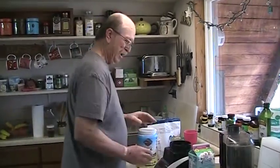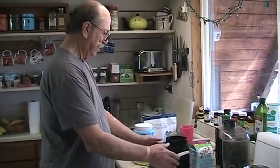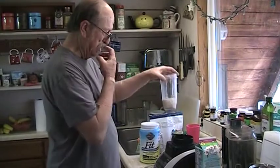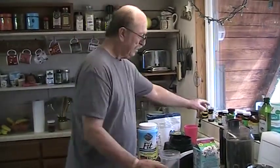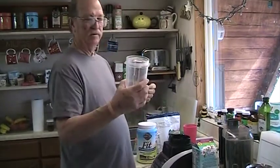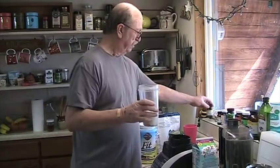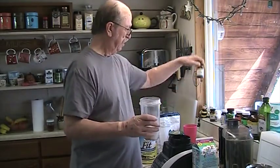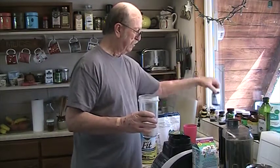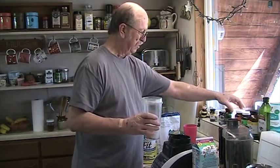So I have a blender here, and it's actually a Ninja, and I have my glass that I mix my stuff in. I like to put my supplements right inside the drink. So I've taken my supplements, I've taken zinc, I take them out of the capsules, CoQ10, some probiotics, prostate probiotic red, I use those.